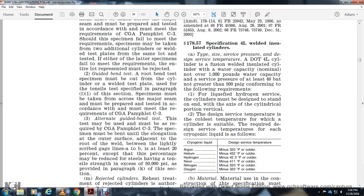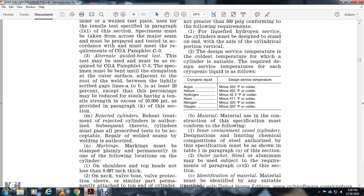Specimens must be bent into the elongation hour safe for the adjacent roof of the weld between the lightly described gauge lines A and B, and at least 20% of the percentage may be reduced and still have the tensile strength of at least 50%, 50,000 psi provided with the paragraph K of the section.